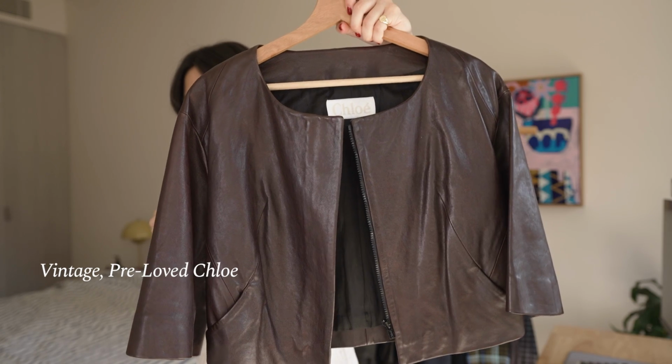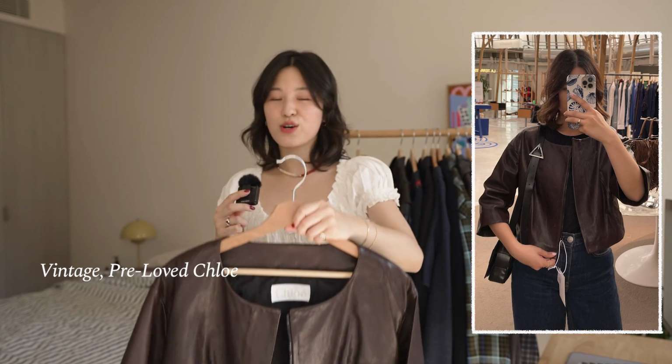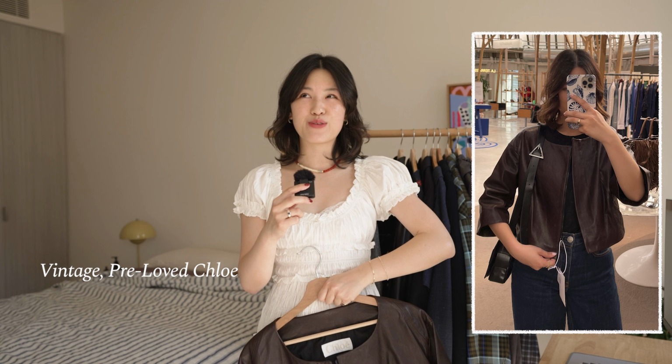This is my vintage Chloe leather jacket. This one I actually bought in Paris, so it feels like a very special piece. I don't wear it that often, to be honest, but I saw a new season jacket from Chloe that looks very similar, so maybe I'll get some more styling ideas on how to wear this piece.